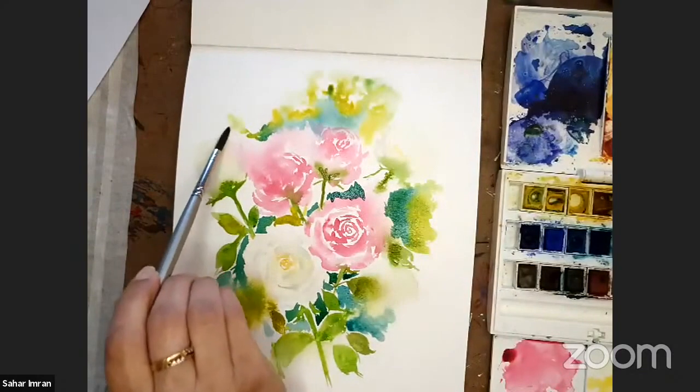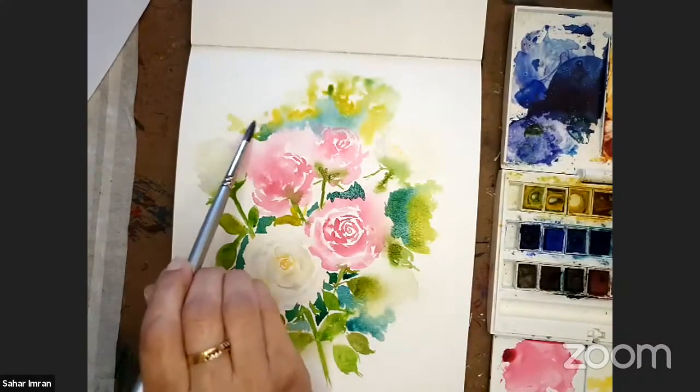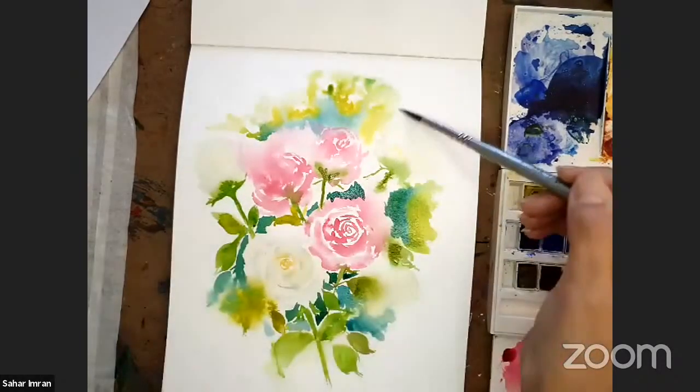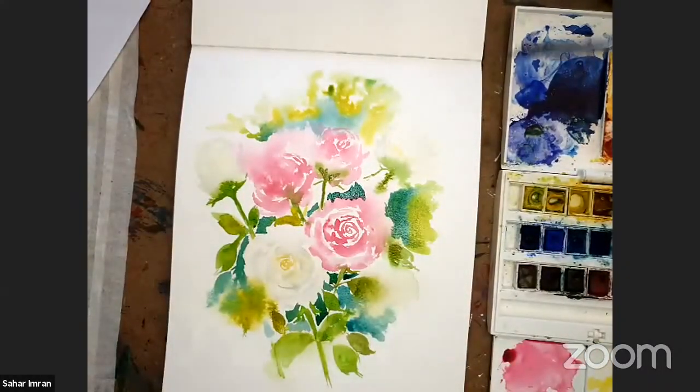One of our viewers commented that they like the technique a lot that you're using for the background. Thank you. Do give it a try because it's a lot of fun. And I think when you leave watercolors to do their own thing, they come up with something that you could not have achieved on your own by manipulating it with a brush.